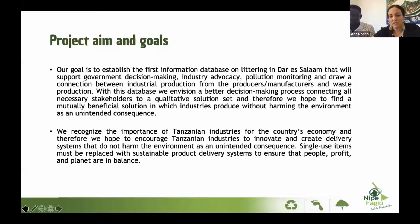Our database is being used by the Ministry of Environment, by several other organizations, and also by other government actors for decision making. We also obviously use that for advocacy for single-use plastic bans in the country, and also extended producer responsibility regulations. We understand the importance of the Tanzanian industries for the economy of the country, but that cannot come at a price of threatening the environment and getting infrastructural loss, which is what ends up happening here.